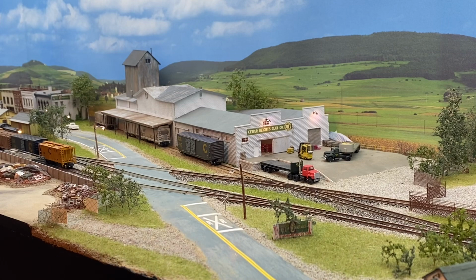Of course, first thing we have to do is pull the empties. Actually, they're not empty. Two full cars of bulk clay, and then the boxcar is full of bagged clay.